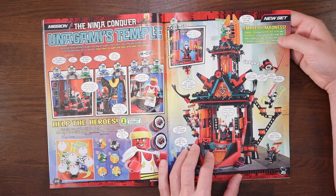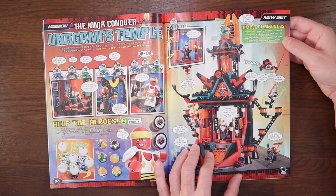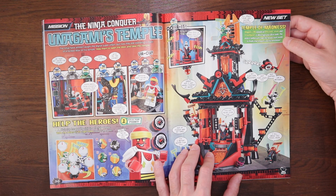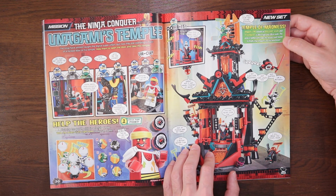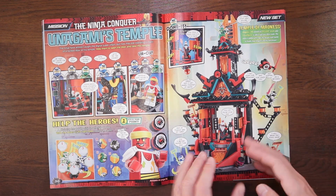It says Unigami's HQ consists of 810 Lego bricks and 6 minifigures, 38 centimeters high and 28 centimeters wide. And the area is riddled with traps that the heroes must tackle to finally stop Unigami and his henchmen. I really like this set. Let's have a quick look at the buildings first.